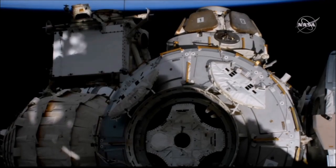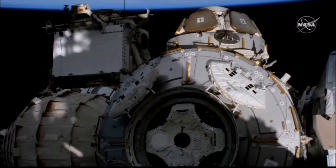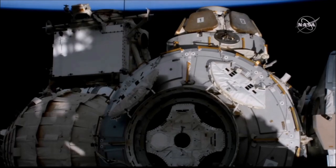A rare view of the outside of the cupola module in this shot. You can see it up near the top of your screen with the numbers 1 and 2 on those windows. The cupola is essentially the bay window of the space station. We often get pictures from the astronauts taking photos of the Earth from the cupola, but we don't always get a view from the outside.